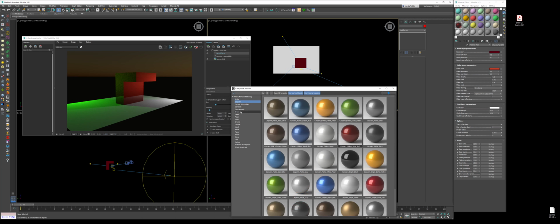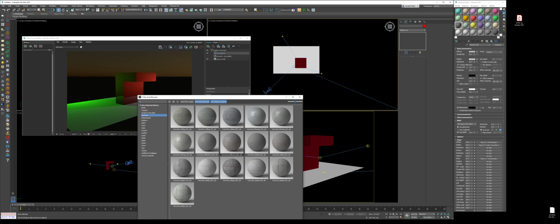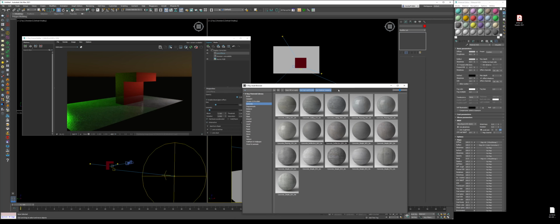So let's make the floor like a concrete. So I'll just add this one to my scene, and we're going to pop that into place. And so now we have a concrete floor with the red car paint box.